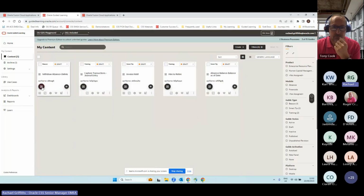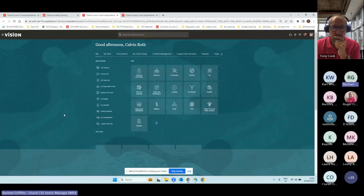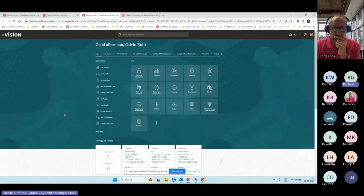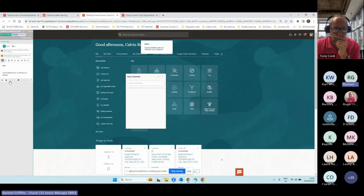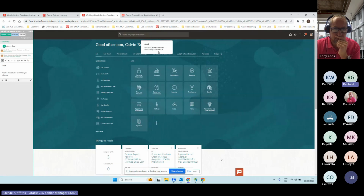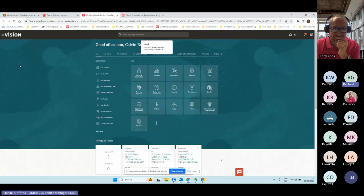When I edit a guide, it launches my editor. It opens up on top of my application, and let's say that my initial screen, I need to recapture that screenshot. If I open up all of my steps, I can simply capture a screenshot. My camera's not there because it's a tip, it doesn't have a screenshot. It helps if I open a process.